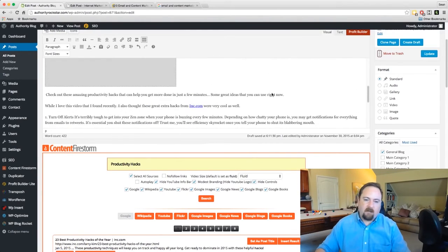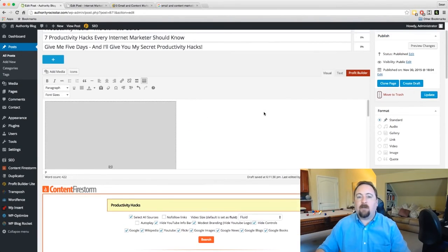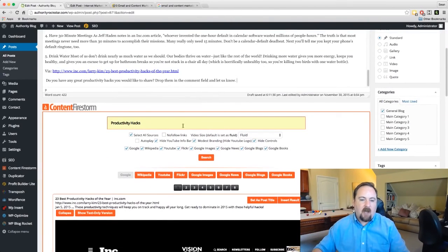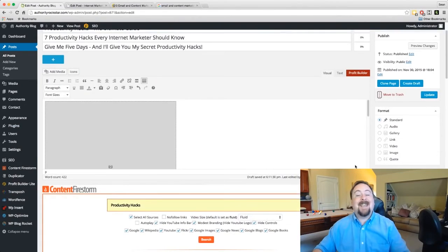And again, I've curated content, which absolutely rocks. People love it, search engines love it. All the news sites do it. Gawker does it, BuzzFeed does it. They rely on it, and they get millions of visitors a day. So you can then create all sorts of other list posts and video posts and other great content, all with the power of Content Firestorm, which, as I say, is an OTO.